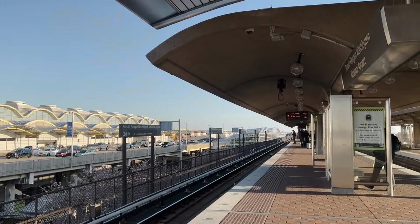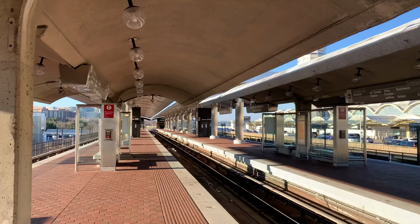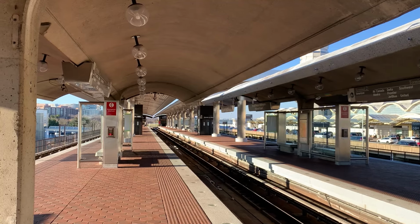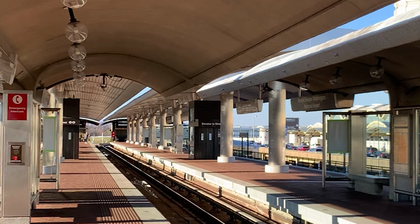Our next station, National Airport, is one of two stations in the entire system to have a metal track, owing to its former status as a terminus for the Blue Line. The station is also unique for having two different architectural canopy styles on the same platform.